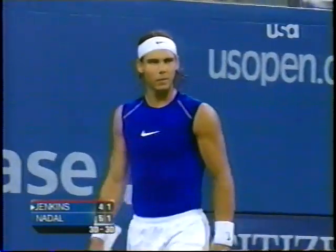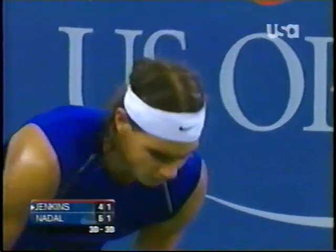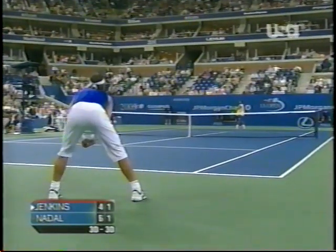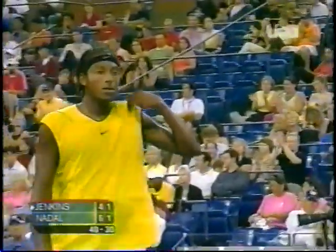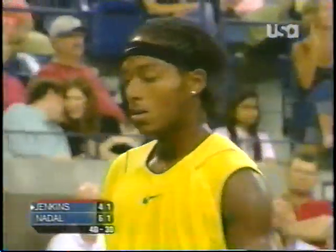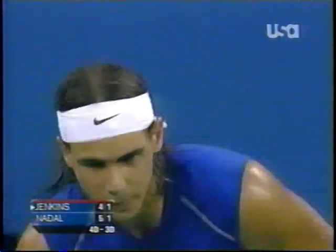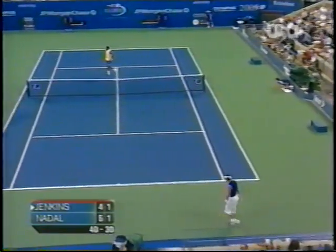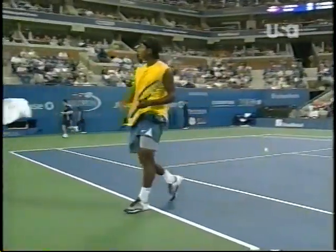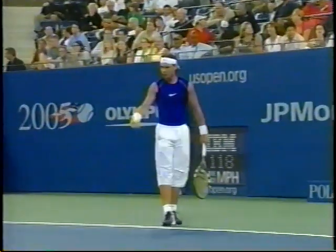He looks annoyed, Nadal. He does. He's not happy with things right now. That was a well-struck ball. This is rewarding, I'm sure, for the entire Jenkins camp to see, because this is absolutely what they wanted to see tonight. He's just a better player than he was a year ago. And Jenkins on serve in the second. We're having fun out in Nadal this year.